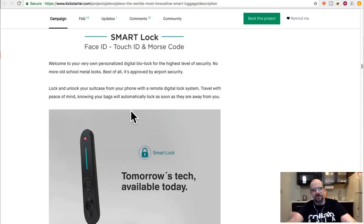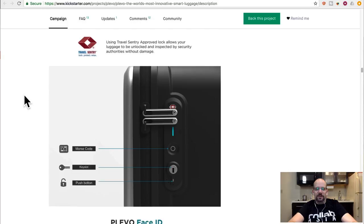take it out of the suitcase, so hopefully you've still got it in your bag if you didn't lose it. So you might not be able to get in your suitcase without destroying it. And they do have a key slot. Okay, well that's pretty good.